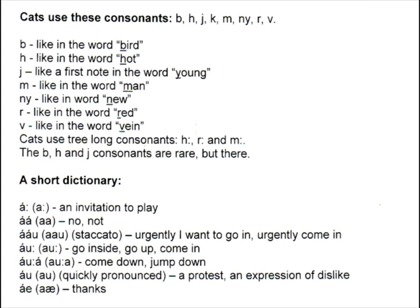Cats use these consonants. B, H, Y, K, M, N, R, B. B, like in the word bird. H, like in the word hot. Y, like the first note in the word young. M, like in the word nem. N, like in the word new. R, like in the word red. B, like in the word vein.